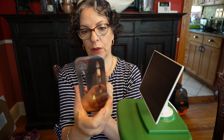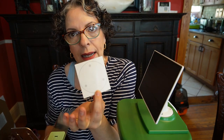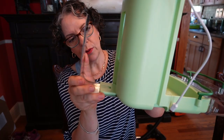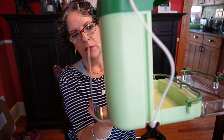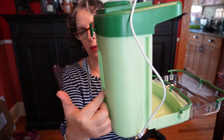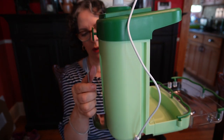Okay, so if you were doing it on the bracket, basically this goes on the wall, and they do give you a template so you know exactly where to punch the holes in your wall, and then all you have to do is slide it in. So it would be a little bit off the wall by about 2 inches. I'm not going to put it on the wall. Well, I shouldn't say that.